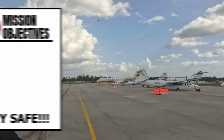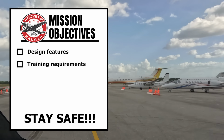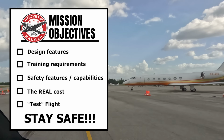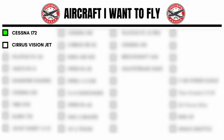In order to accomplish my mission, I need to learn about the aircraft design, what it takes to fly it, the safety features, and what it really costs to own one. But the biggest challenge will be taking it for a flight to see what it can really do. And by the way, the Vision Jet is on my personal aviation bucket list, but I'll tell you more about that journey later.